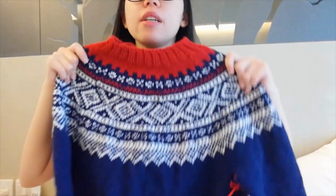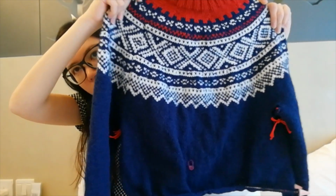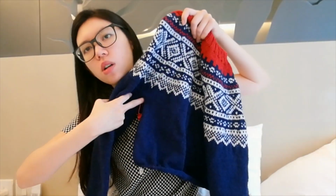And as you can see, when you look at it, I do still have quite a bit to go, but because it has a really low armhole line. Can I show you?